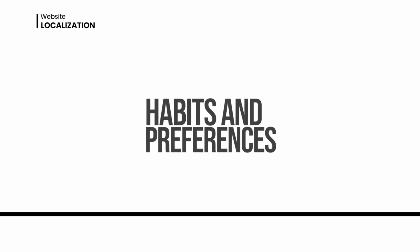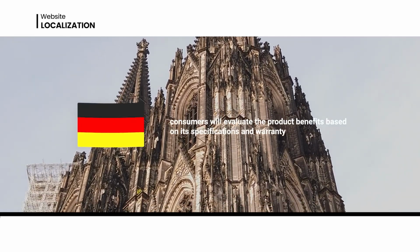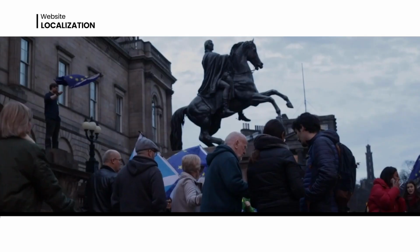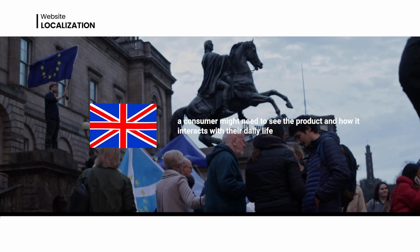Habits and preferences. Purchasing habits and preferences can vary greatly from country to country. Here are some generalizations that are just that, generalizations, right? Germany. Consumers evaluate products often based on specifications and warranty, where in Mexico, a consumer might connect more to the emotional story behind your brand. In the UK, a consumer might need to see the product and how it interacts with their daily life.